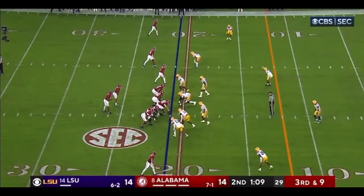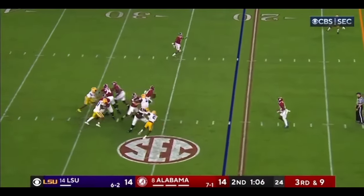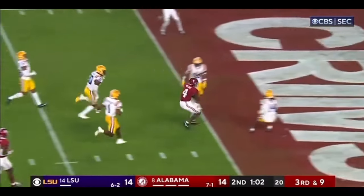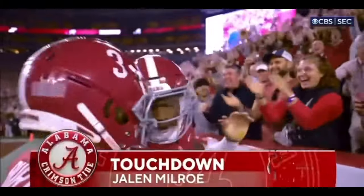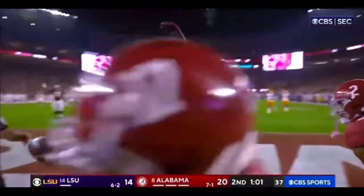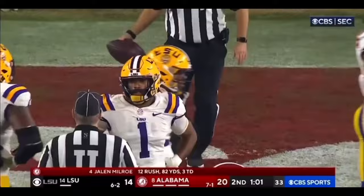So Alabama would love a score here with just over a minute to go in this quarter. Milroe thinking about throwing it again, and now he takes off. Jalen Milroe, touchdown, Alabama. On 3rd and 9, a 21-yard touchdown scamper to Jalen Milroe.